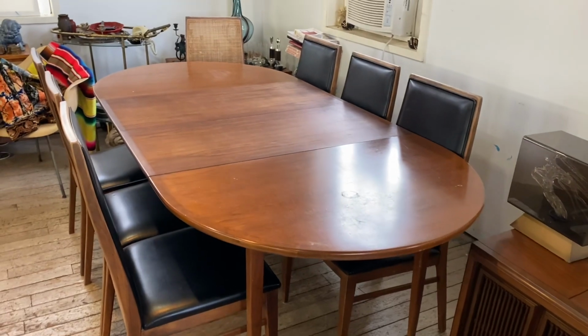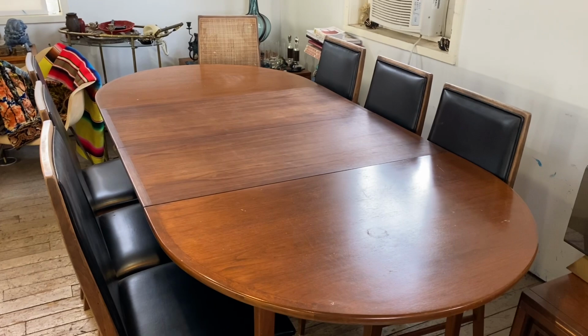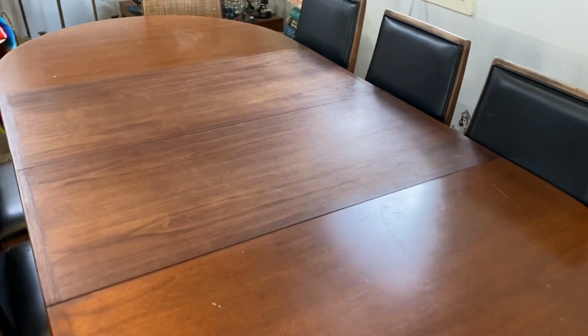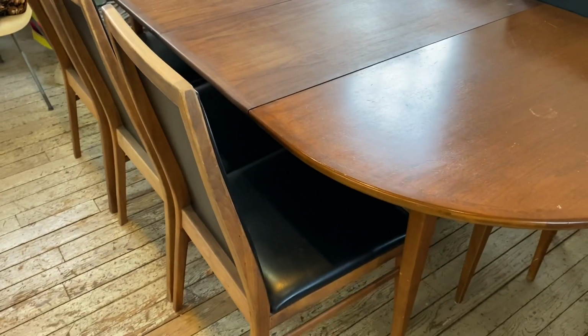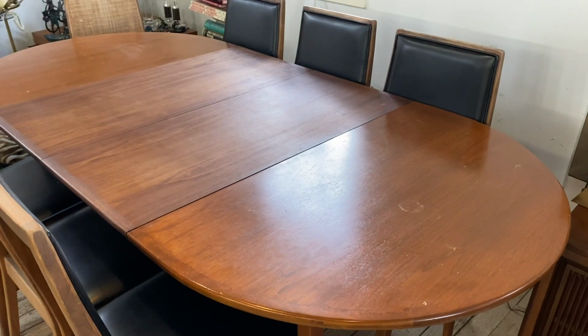Now, I have had a similar set before, and I sold it for considerably more, but this was in kind of rough condition. You can see that the tabletop has different finishes. The chairs are pretty worn, and the upholstery has some flaws. But I am excited for what I sold it for.